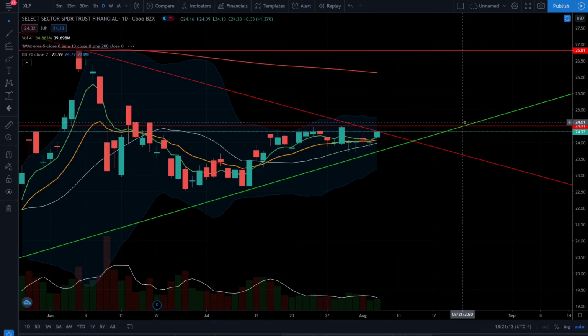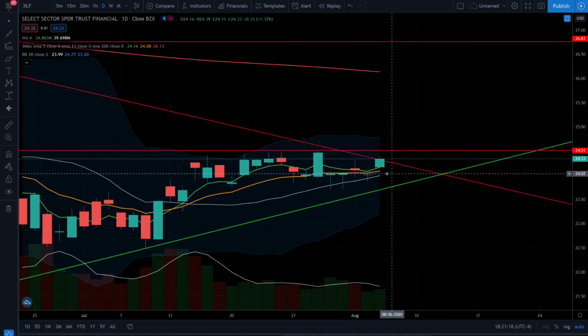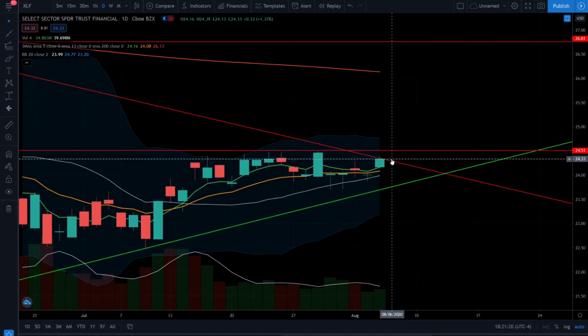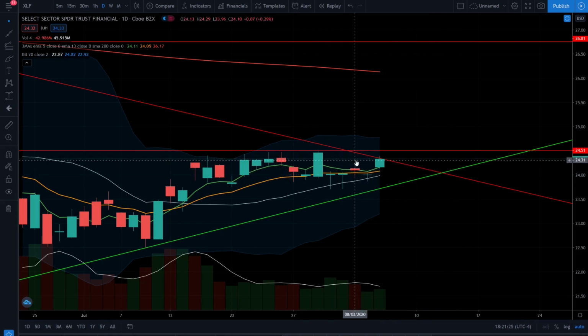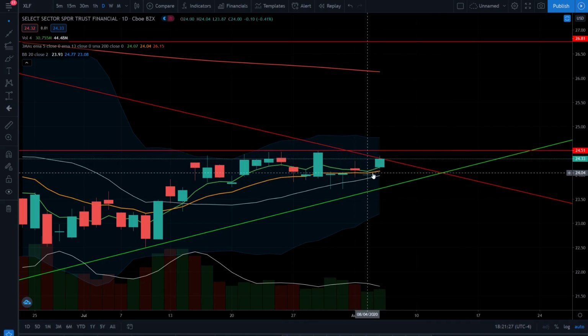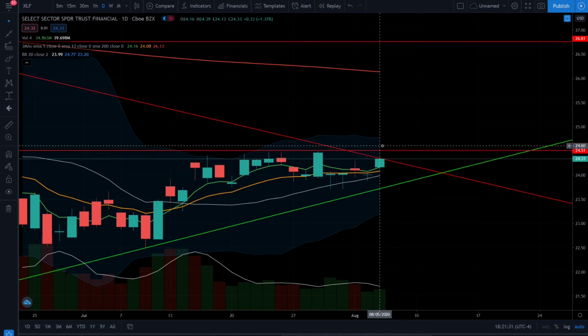Jumping over to the financials, we see the financials are pushing up and finally doing something today. They had a nice gap up in the morning, and they closed right up here at our upper resistance trend line. So this is great to see financials finally starting to have some price action move and maybe possibly break to the upside, and we would like to see financials break to a new high.